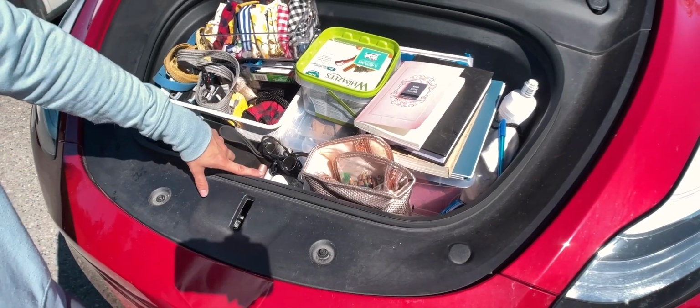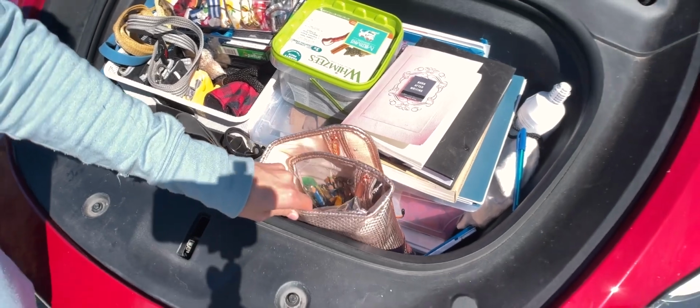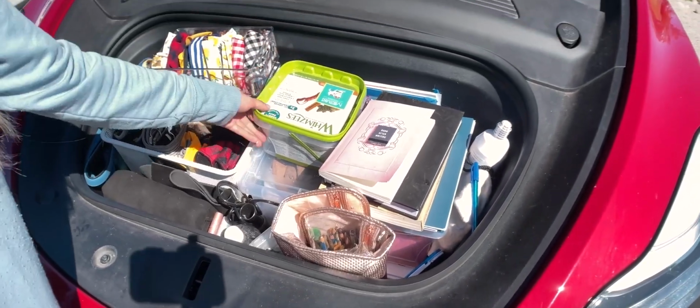I'm pretty artsy, so this is a whole bag of crayons and markers and pencil crayons and stuff, dog treats.